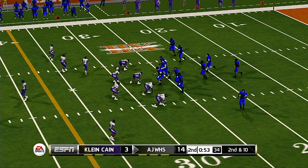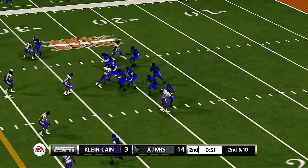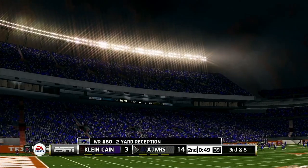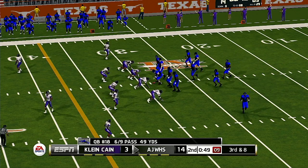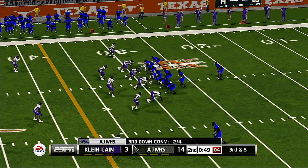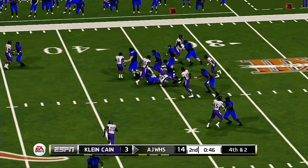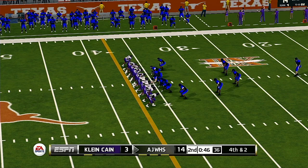Second and 10. Ball on the 27. He's out of bounds at the 29. Tackle after a decent run up the gut. Boy, I thought he was going to pick it up. That was a solid effort, but the defense held him back. It looks like they're going to go after this punt.